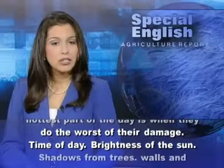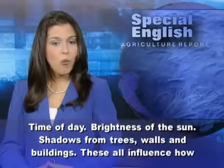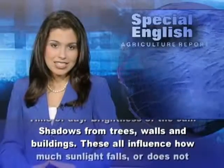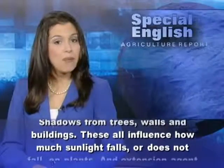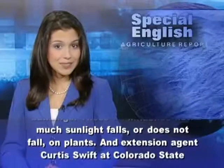Time of day, brightness of the sun, shadows from trees, walls, and buildings. These all influence how much sunlight falls or does not fall on plants.